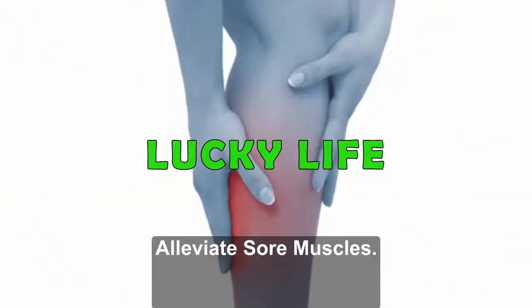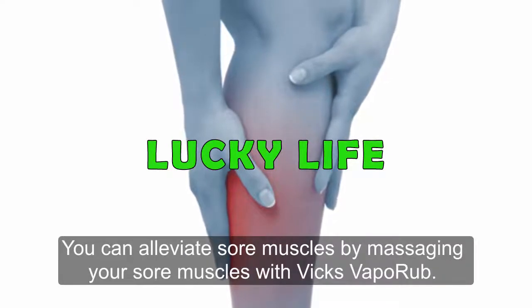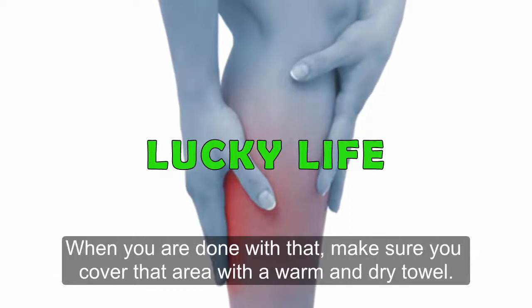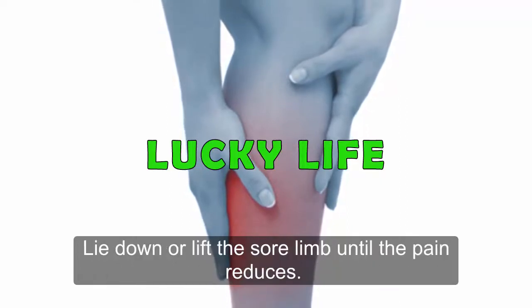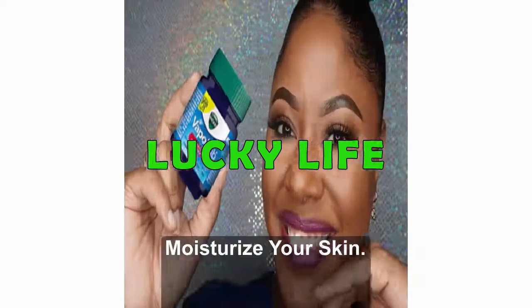Alleviate sore muscles. This is really amazing. You can alleviate sore muscles by massaging your sore muscles with Vicks Vaporub. When you are done with that, make sure you cover that area with a warm and dry towel. Lie down or lift the sore limb until the pain reduces. Note: use the simple trick 3 times every day.